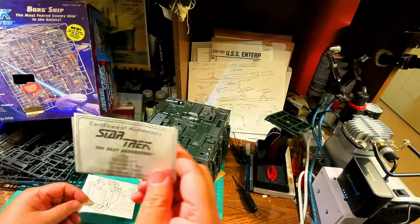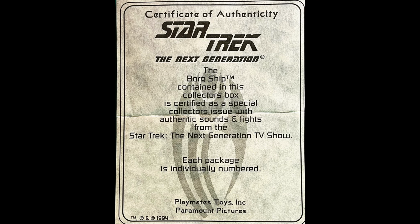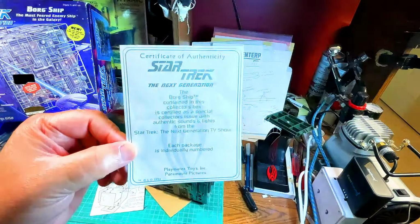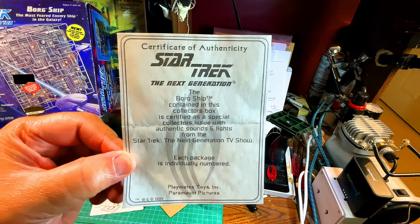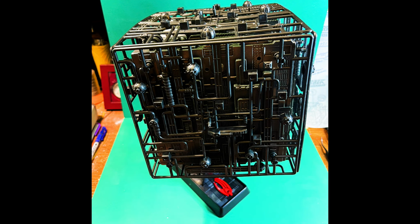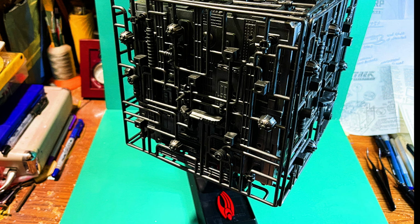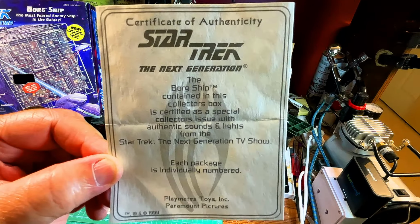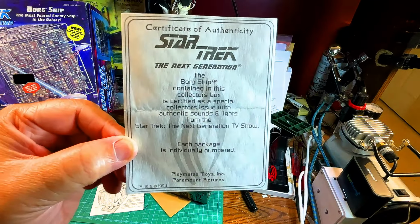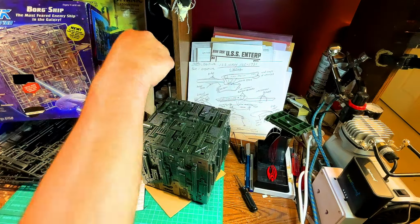The first thing we have is the certificate of authenticity. And this is from 1994. Let me put the light on. There. Certificate of Authenticity, Star Trek: The Next Generation. The Borg ship contained in this collector's box is certified as a special collector's issue with authentic sounds and lights from the Star Trek: The Next Generation television show. Each one is packaged and individually numbered. Playmates Toys Incorporated from Paramount Pictures, 1994. So that's the first thing that we have. Let's put this aside.